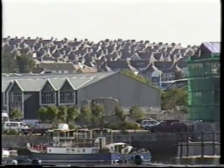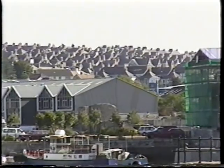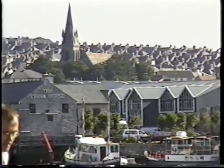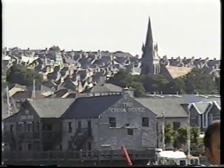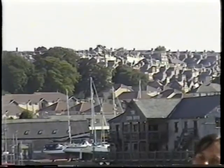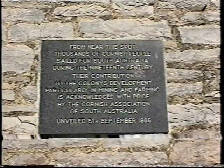Most of Plymouth has been rebuilt since the 50s. There were over 6,500 bombs dropped on it during the Second World War, and the majority of it was wiped out, so all that area has been rebuilt on. From there, it sailed for.